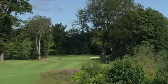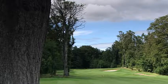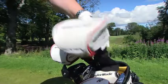It's a long par 4, I need to hit driver. I want to get it down the left-hand side of the fairway here to open up the second shot to an elevated green. However, I don't want to go too far. There's some trees about 150 yards short of the green that if I just go too far left, I'll be blocked out and I'll need to chip it back in the fairway. So let's see how we get on, we'll get the driver out.